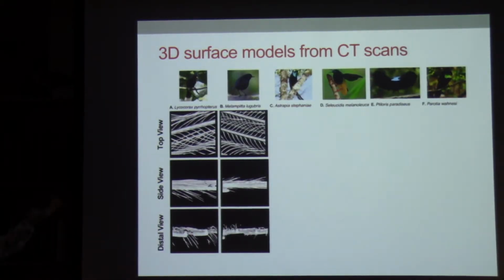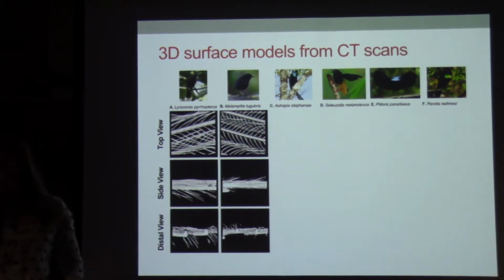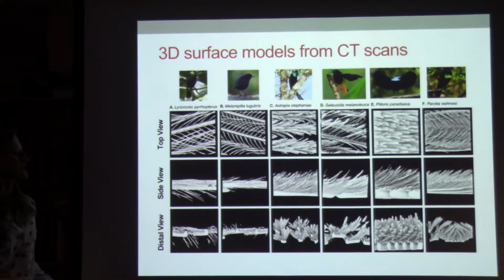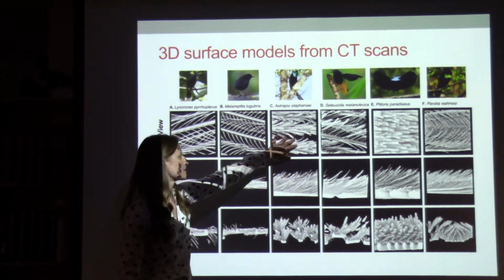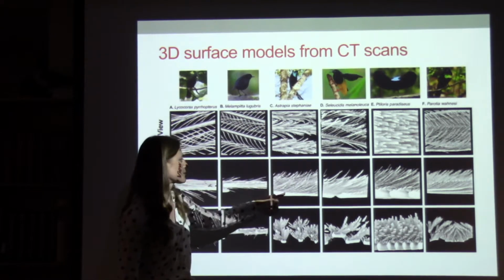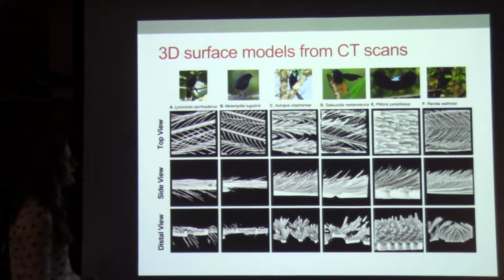From that, I was able to extract 3D models of the external surface of these feathers. So here are the normal black feathers, and again, this is pretty standard, typical feather morphology. And here are all of our super black feathers. Again, you can see this is basically what we're getting from the CT. When we look at it from the side, you can see that they're sticking these barbules up and making this complex, dense array.